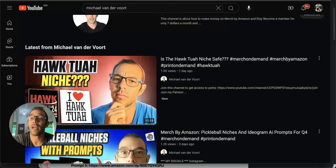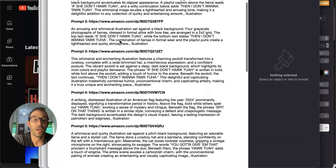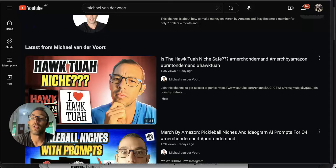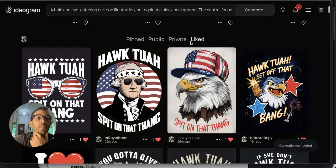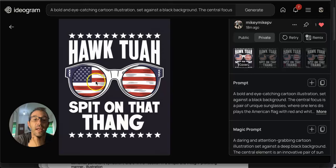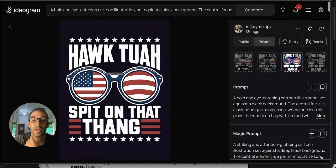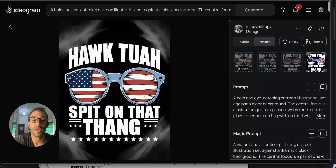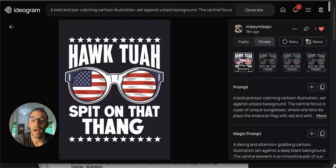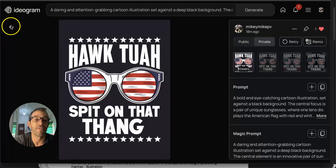But let's go ahead and take a look at those prompts, or the designs from the prompts. Here is the Word file that you get in Word and PDF format. Let's take a look at the first one. Here I am on my ideogram page in my likes section. Here's the first one, Haw Tua, spit on that thing. This one's cross-niching 4th of July with the Haw Tua. We got some American sunglasses. Here's what the other ones look like. That one doesn't really make sense because it's got the messed up sunglasses, but here's another one. Background doesn't really work on that one. But all these prompts are magic prompts. Magic prompts are basically more detailed, more descriptive. If you read it, you just see it has a lot of words, a lot of text. That is the first prompt that I have for you.